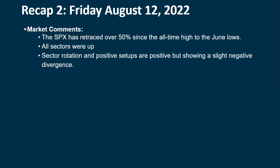The sector rotation and the positive setups, they're still looking okay, but they're starting to lag a little bit. And this is one of the concerns, and I'll show you that in the chart. It's a slight negative divergence that we're seeing. We're having up days, but the rotation charts are not really spiking up as much as maybe you would think they should. Now, this could change. This is just what I'm seeing right now. They were holding up better as we were going down, but when we have up days, you'd like to see them advance a little more than what they've been doing. But this was a pretty much across the board advance on Friday. So that might be a little bit of the explanation for that.